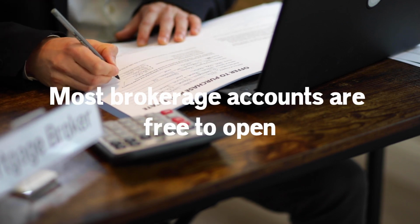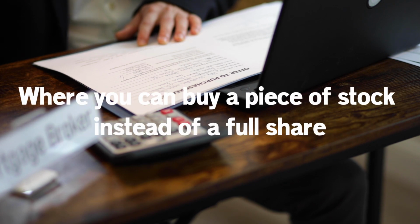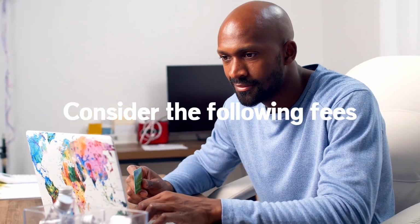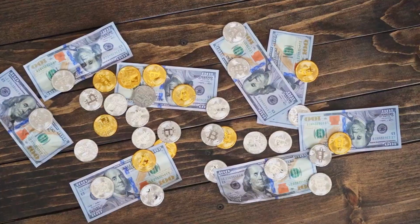Most brokerage accounts are free to open, and many allow you to start investing with as little as $1 thanks to fractional shares, where you can buy a piece of stock instead of a full share. When choosing a brokerage, consider the following. Fees. Some platforms charge trading fees, while others offer commission-free trades.